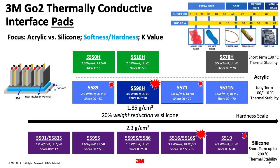Sometimes you may not need that level of conductivity, so the 5571 would be considered one of our second global go-to acrylic gap pad products. Again, these acrylic gap pads are excellent for long-term thermal stability at about 100, 110 C, but because 3M is an acrylic-based company, there's also a significant cost advantage over silicone chemistry using acrylics.